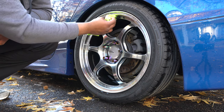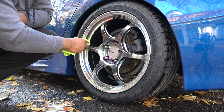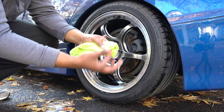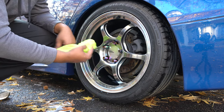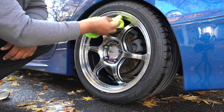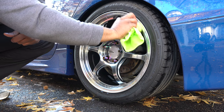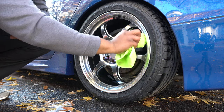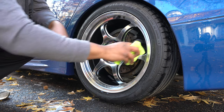And what we're gonna do is start from the inner, right? And we're gonna stop. Then we're gonna flip this and work it from the other side, because you don't wanna keep going around and running for any scratches or debris to get up in there. So I'm gonna go from the other side and get the inner lip. Then we're gonna work our way down here.